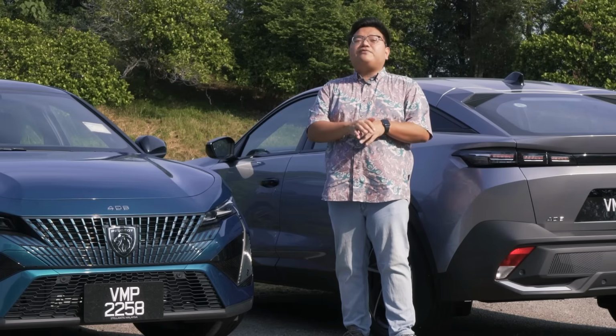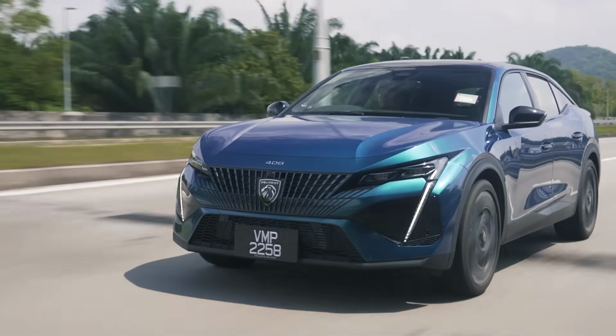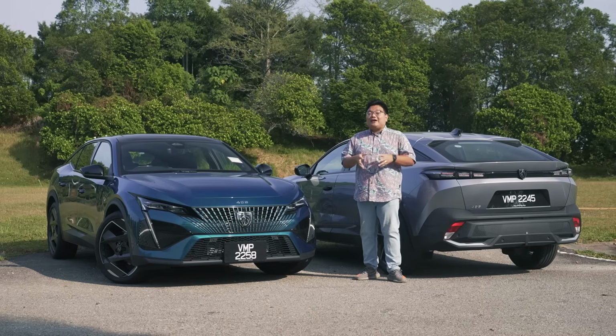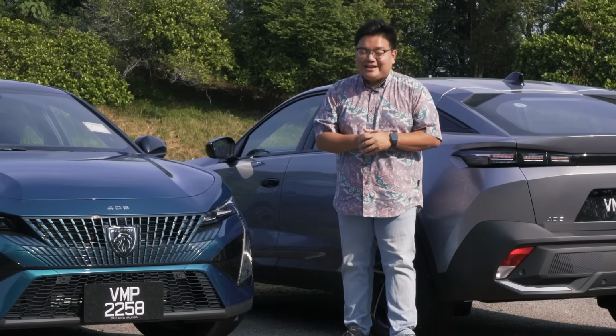So in this review, we're gonna find out if there's any substance behind that style, if it favors comfort or handling, and if you're already sold after all that, which of the three variants should you buy? All that and more coming right up. Let's go.